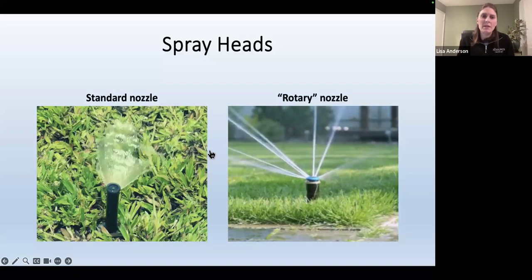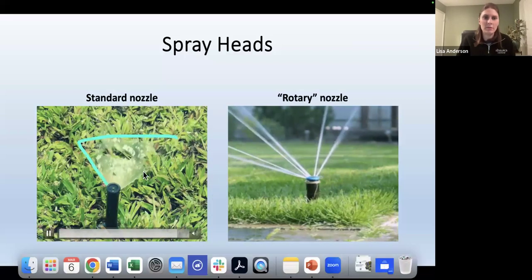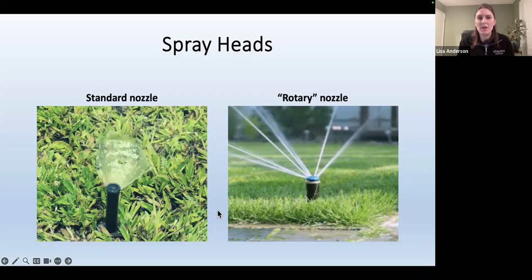And the difference between these is you can kind of see, for the standard nozzle, it's this little fan shape of water that's pretty uniform. Whereas the rotary nozzle, which is also called a high efficiency nozzle, has more of these little streaks of water that come out. I always call it the octopus arm nozzle. So something to know about these two types of nozzles.